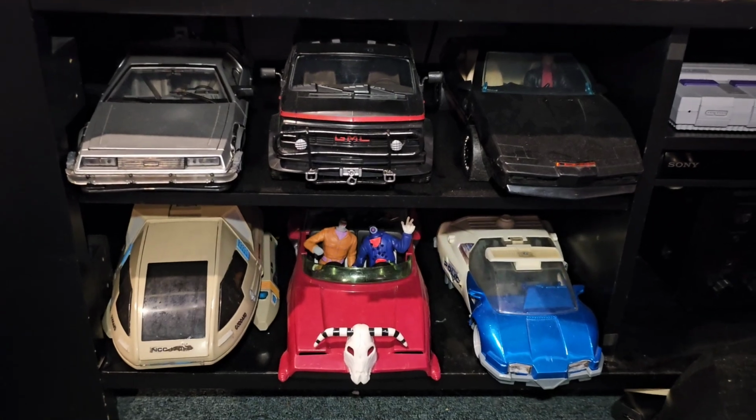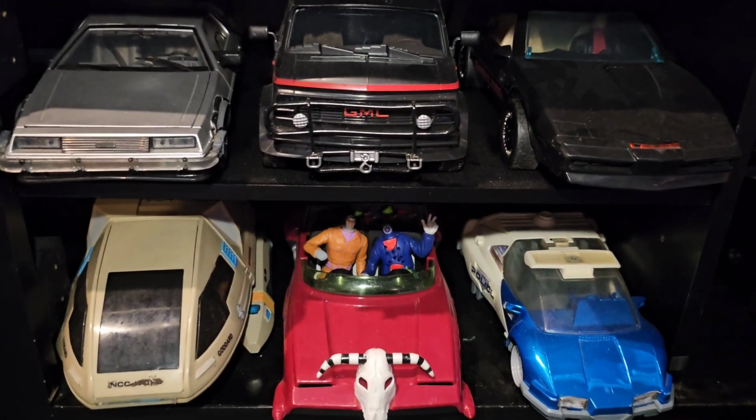So this is going to look great with my other vehicles over here. I have the Back to the Future, the A-Team van, I have Knight Rider, and some other vehicles. So this is going to look pretty cool with that. I like it. So the next item here is from Gabriel Toys.